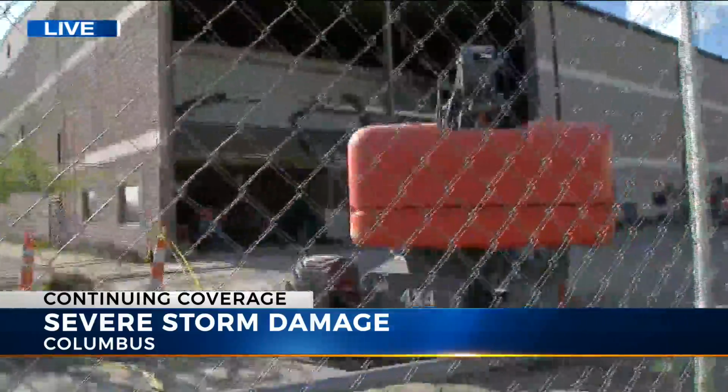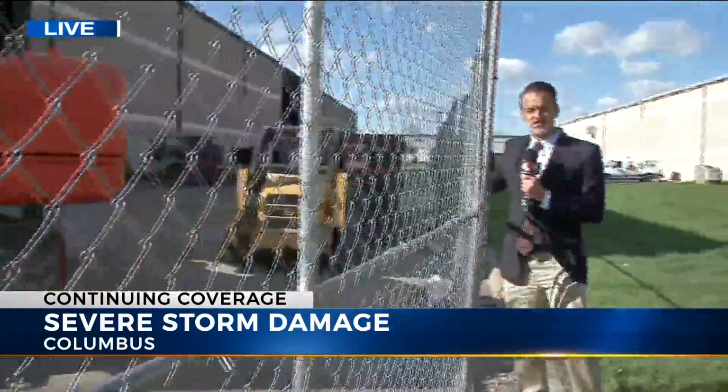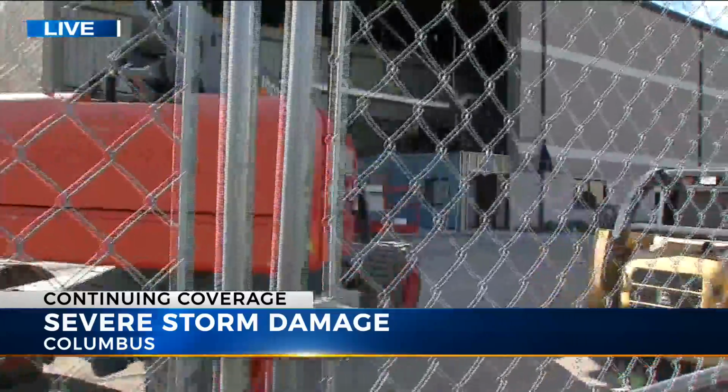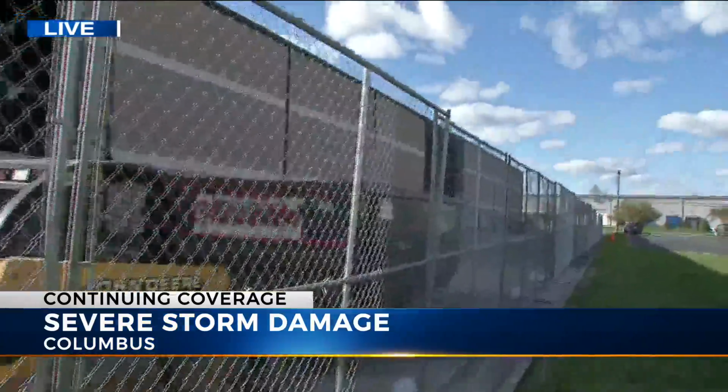And they were able to put up sections of the chain link fence all the way around this side perimeter, to make sure that nothing is stolen and that people are safe. Of course, this is a safety risk as well. As we come down here and pan inside, look at this gaping hole here. You can see 2 stories inside the building there.